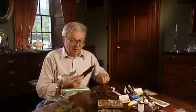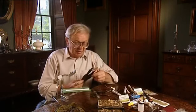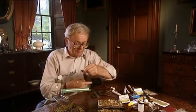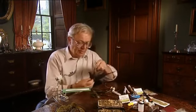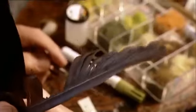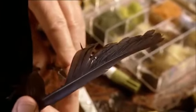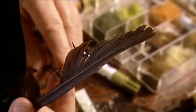Great. For wing buds, I'm using the fibres from a primary feather of a crow, but it can be anything. It could be turkey or duck or goose. But this is ideal and it's readily available. So take off two slips, just plunge in there with your blade.